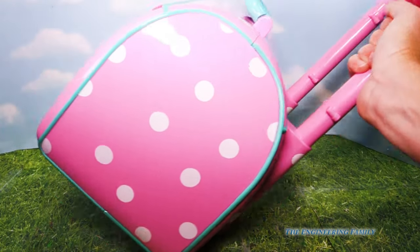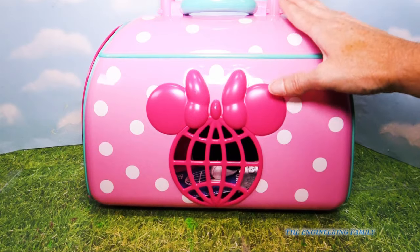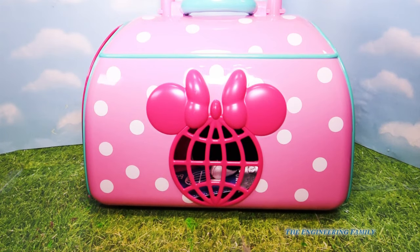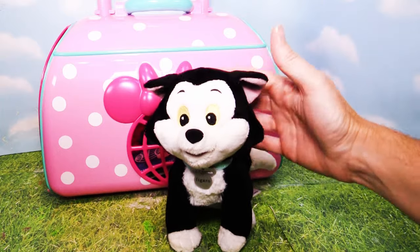Roll, wow. That means that you can take this for real wherever you go, just as if it were a real carry-on. But this real carry-on has a real critter inside. Figaro is our real guy inside.